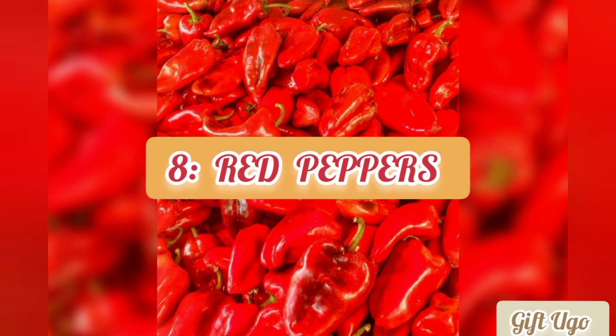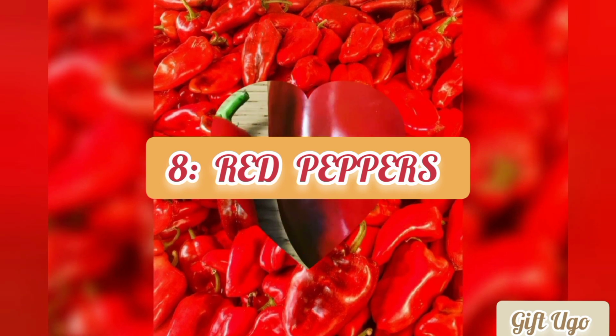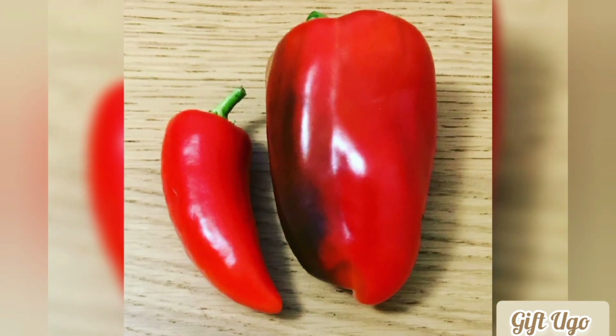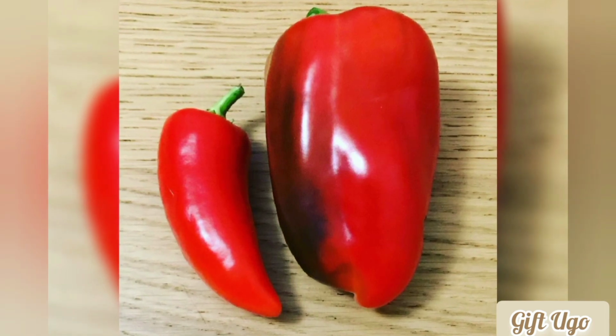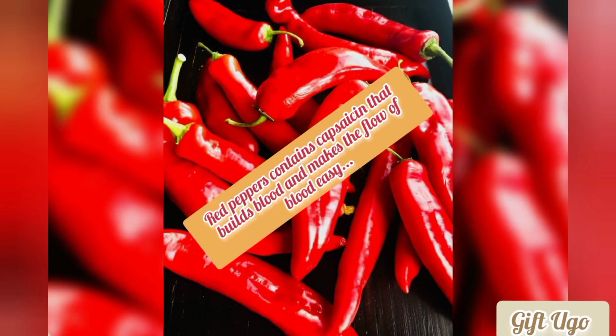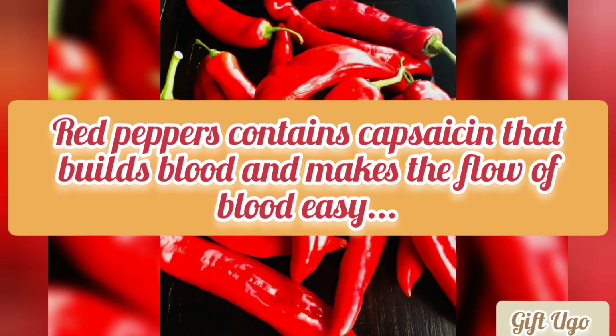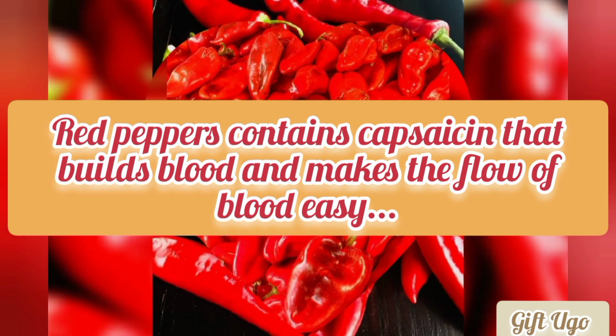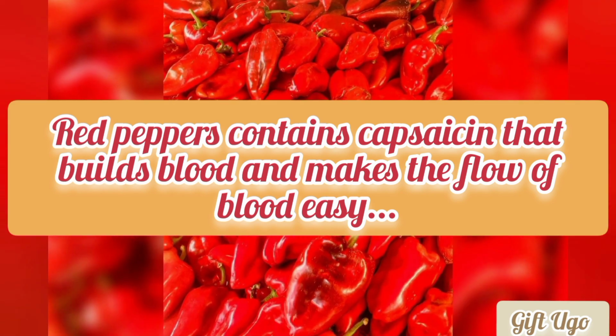Number 8, the last on my list, red peppers. Red peppers contain capsaicin that builds blood and makes the flow of blood easy.